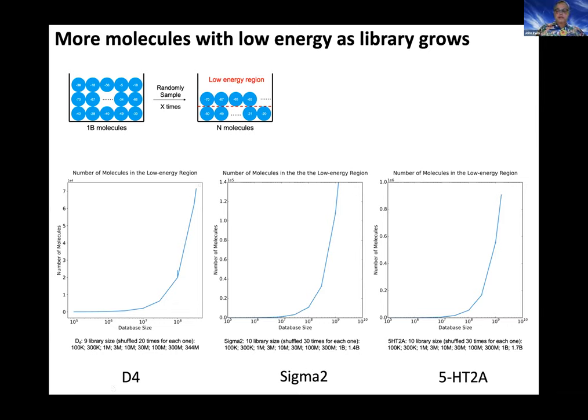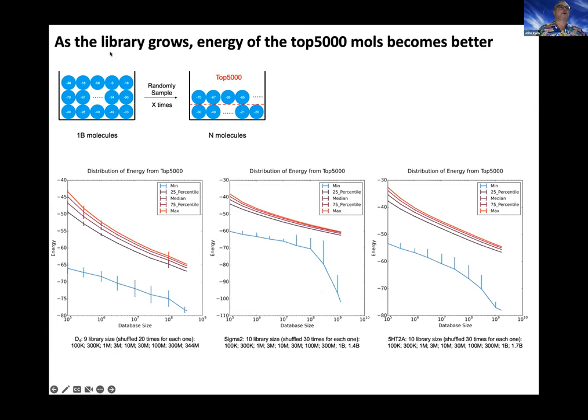So this was a simulation based on the experimentally observed distribution of hits for each of the systems that we looked at. Here's another simulation in which we look at the energy of the top scoring molecules as the database grows. Again, we have a model of molecules, we pick them, and this time we're going to look only at the top 5,000 molecules. But it doesn't really matter whether you look at the minimum or certainly the 25th percentile, the median, the 75th percentile. What you see is that as the database size grows, the best scoring molecules get better and better and better. And this happens for D4, it happens for sigma 2, and it happens for 5-HT2A.